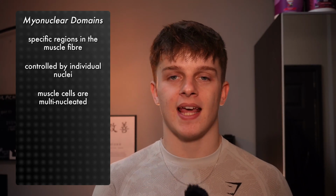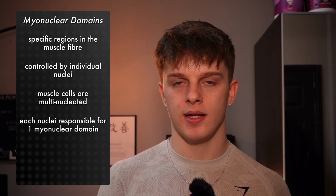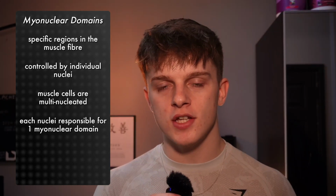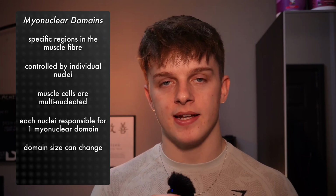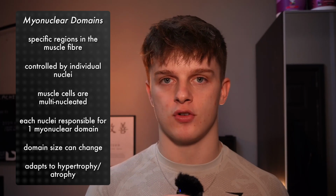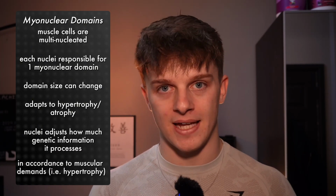So myonuclear domains are specific regions in the muscle fibre that are controlled by individual nuclei, so one nucleus. Muscle cells are multinucleated, meaning they have multiple nuclei within the muscle, with each nucleus being responsible for a specific domain of the cytoplasm. The size of these domains is dynamic and adapts to conditions like muscle growth, so hypertrophy, or shrinkage, which is called atrophy, as each nucleus adjusts its transcriptional activity to meet the cellular needs.